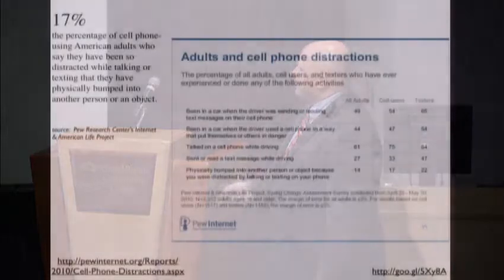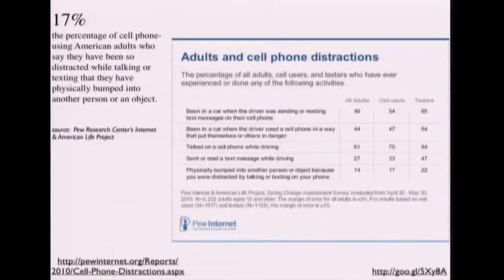Be careful. But if you look at adults, been in a car when the driver was sending and receiving text messages, 49%. Cell users, 54%. Texters, 65%. Been in a car when the driver used a cell phone in a way that put themselves or others in danger, 44, 47, 54. I love this one. Physically bumped into another person or object because you were distracted by talking or texting, at least 14%. And I'm going to show you some data where they're studying the impact of cell phone use on driving behavior by David Strayer. I'll show you that in a little while.